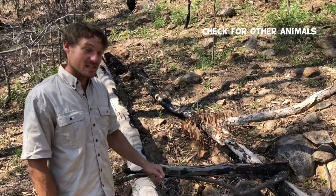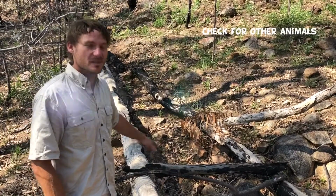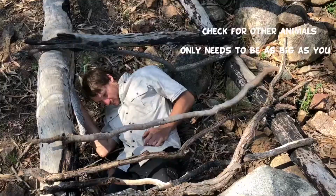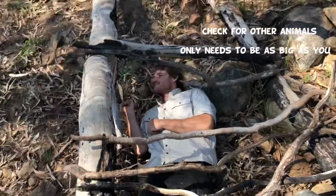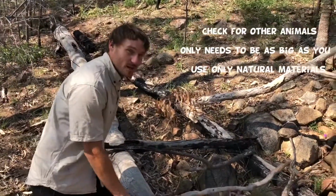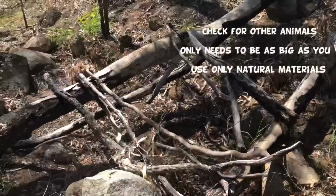The second thing is that it really doesn't have to be that big. Think about how big you are, especially when you're laying down. That's all you need to fit in there. And the third thing, which is a bit of a fun challenge, try and make it all out of natural materials that you find in the area.